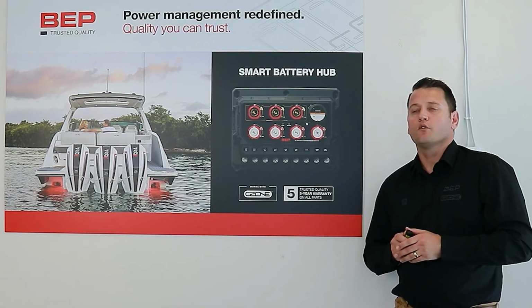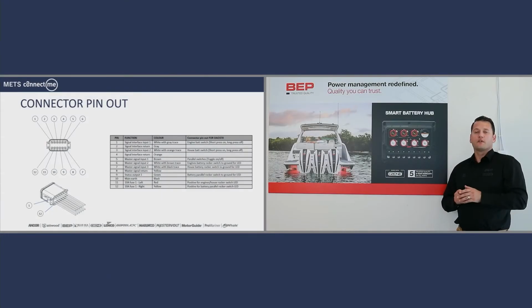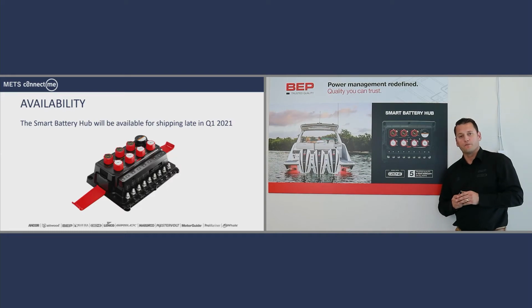Pin-out connectors: all of the connections to the product for the command, control, temperature sensors, and the 10 amp fusing are out of a 12-pin standard Deutsch connector. The Smart Battery Hub will be available for shipping in late Q1 of 2021, so we're aiming for 2021.